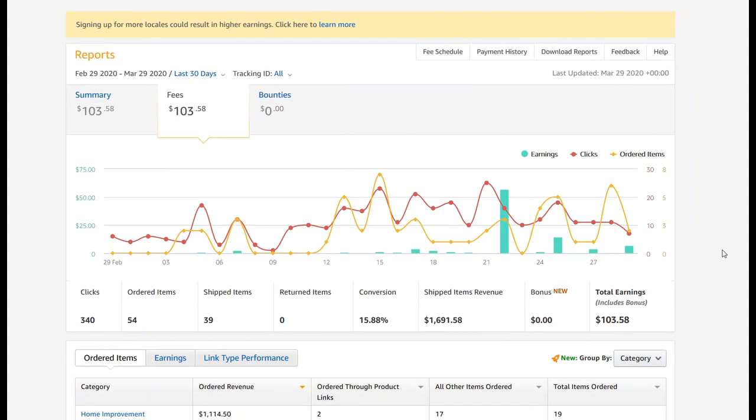It is a low commission number when you think about it, but at a 15% conversion rate, that's why you use Amazon, because that conversion rate is so great. So just keep going. You'll grow that number as you continue to develop your campaigns.